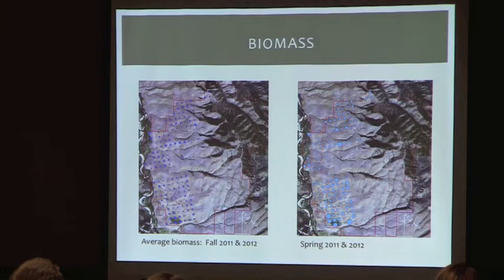And then in these same study points, we've taken biomass samples, and we do that as well in the spring and fall. And this allows us to see changes in forage availability.